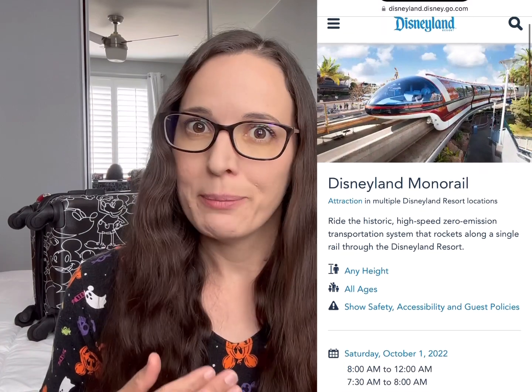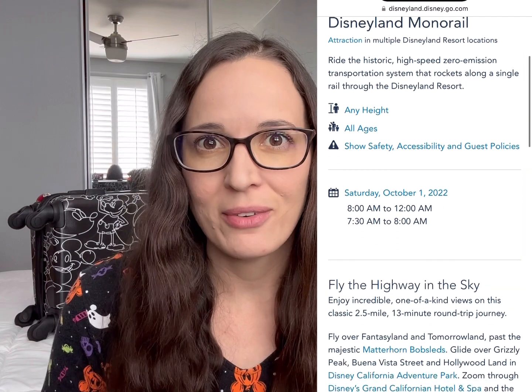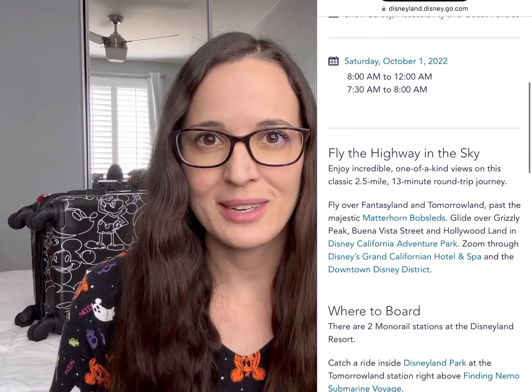And another thing that you can check out is the monorail. It may not be a ride per se, but it is a place to relax. So if you want to check that out, you can hop on the monorail and take that all the way around and come back.